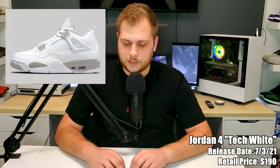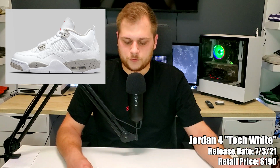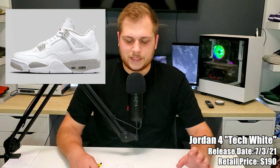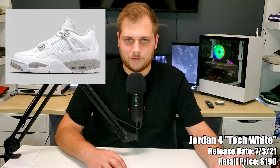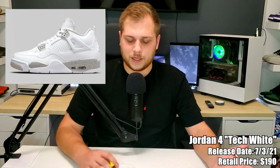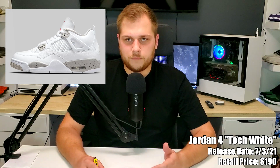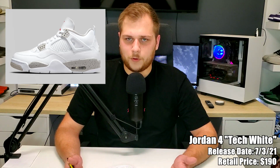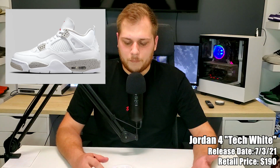Then next up on the 3rd, we have the Jordan 4 Tech White. It's going to retail for $109. Originally, people rumored that there was going to be another white cement re-releasing, but it's not. It's actually a little different. It's mostly all white with cement tabs on it instead of the black tabs and the black sole that the white cement has. It's not bad. If you like Jordan 4s, it's a pretty basic one, so you can probably wear it all the time. It matches with everything, so not bad, but I think people would have been more excited if the white cement was coming out.